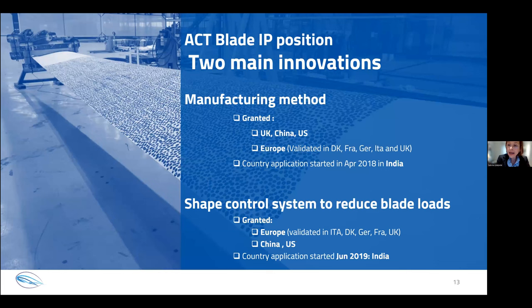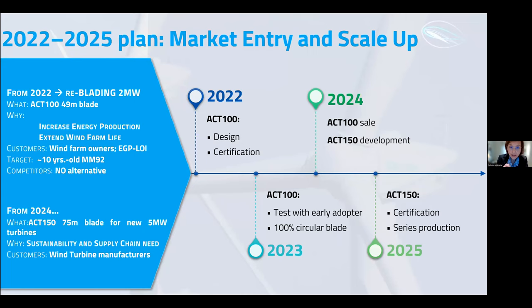From an IP point of view, we have a very strong position. We have two families of patents. The first one covers just the manufacturing method. It has already been granted in the UK, China, US, and the rest of Europe. And then, thanks to the ribs, we also have the opportunity to change the shape while flying. This patent has also been granted in the same countries.